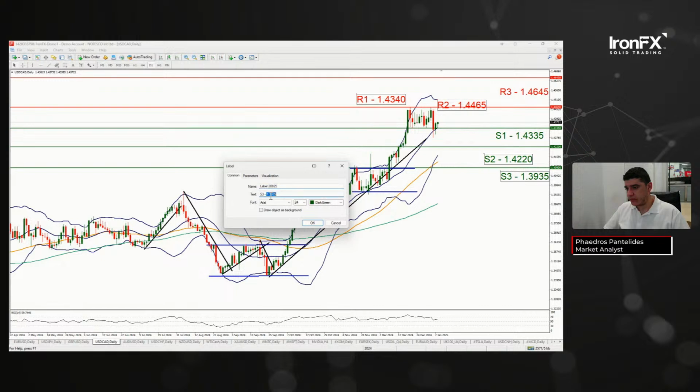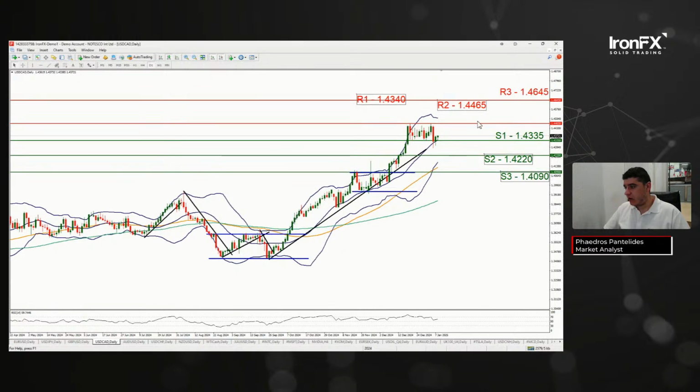Very nice. Then we have R1, double top, 1.4465. That would be R1. And then if we use this tool on MT4, the crosshair, you can left click and drag. So 117 pips. So let's say 120. That would be at 1.4590.